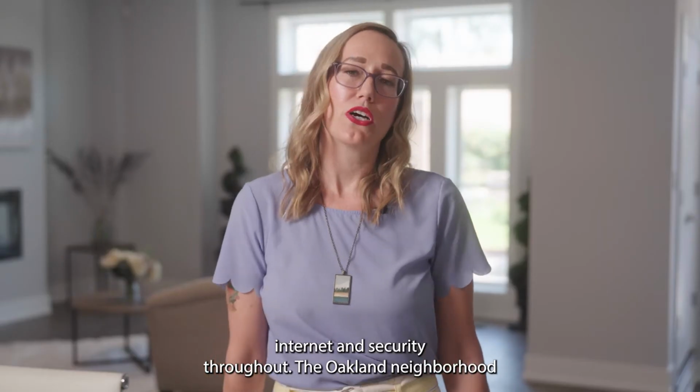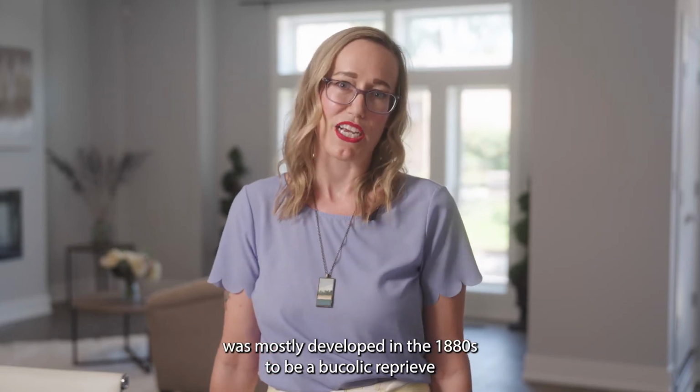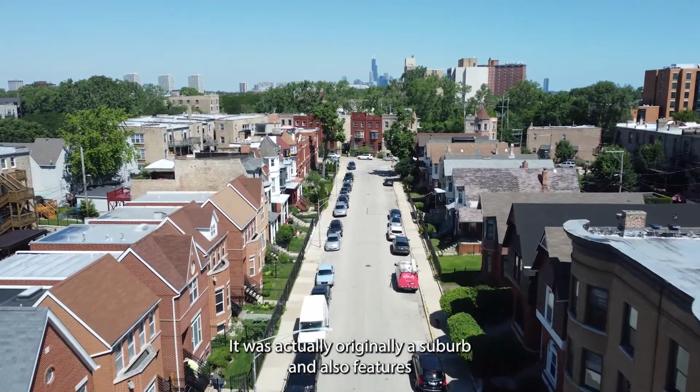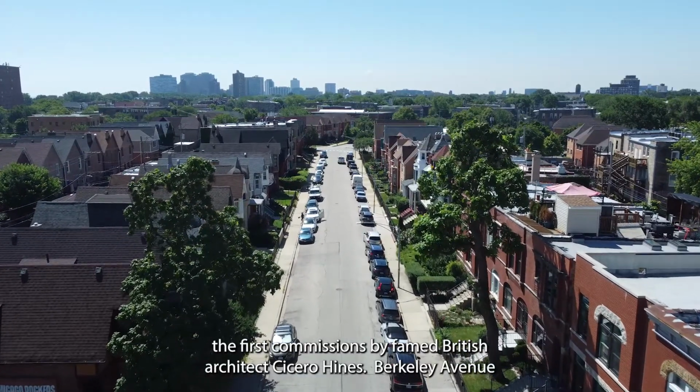The Oakland neighborhood was mostly developed in the 1880s to be a bucolic reprieve from the growing industrial city of Chicago. It was actually originally a suburb and also features the first commissions by famed British architect Cicero Hines.